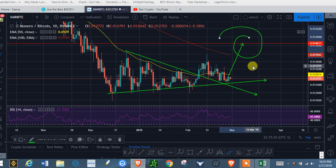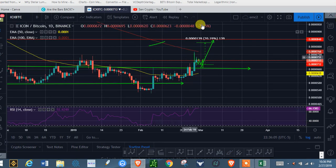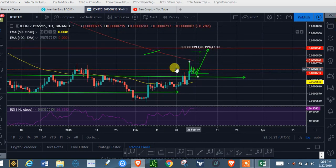So the next coin we're going to take a look at is ICX. For ICX, we have the same setup, right? As I said previously, we're going to make a slight correction right around this area and get support, either from the 50, or from this area of previous resistance, right? And then make another one-to-one extension to the upper level of this 100 EMA, which is another 20% to the upside.